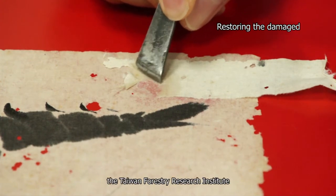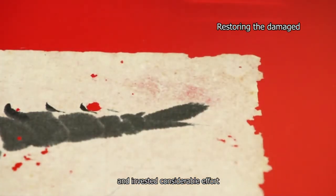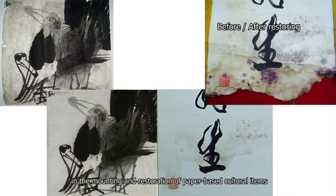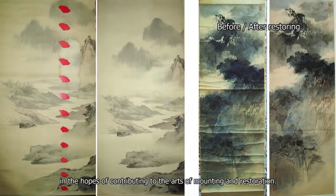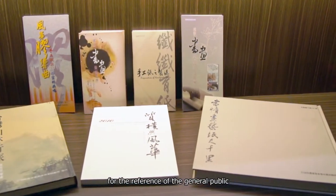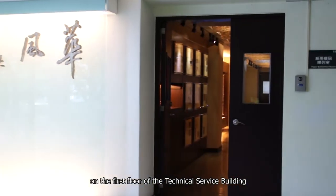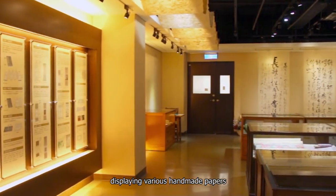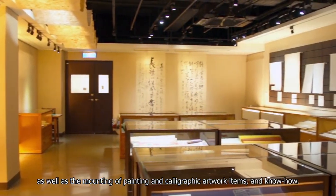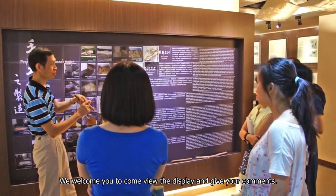For a long time, the Taiwan Forestry Research Institute has engaged in various research and development of wood cellulose and invested considerable effort in the mounting and restoration of paper-based cultural items, in the hopes of contributing to the arts of mounting and restoration. In addition to publishing our research results in relevant journals and pamphlets for the reference of the general public, we have set up a paper exhibition room on the first floor of the Technical Service Building, displaying various handmade papers, as well as the mounting of painting and calligraphic artwork items and know-how. There is also an interpretive tour service available via reservation. We welcome you to come view the display and give your comments.